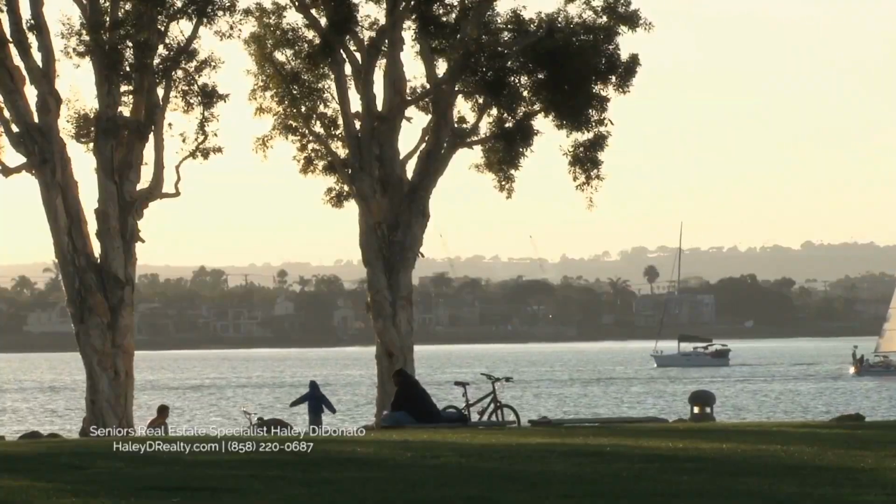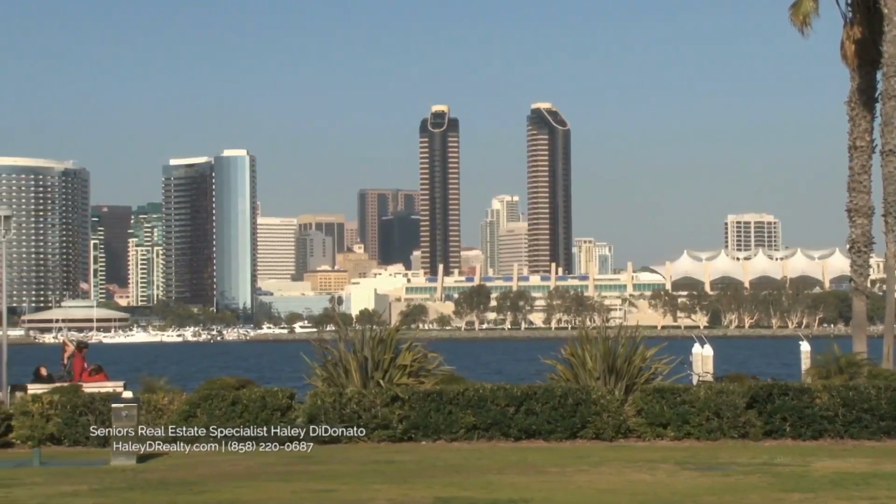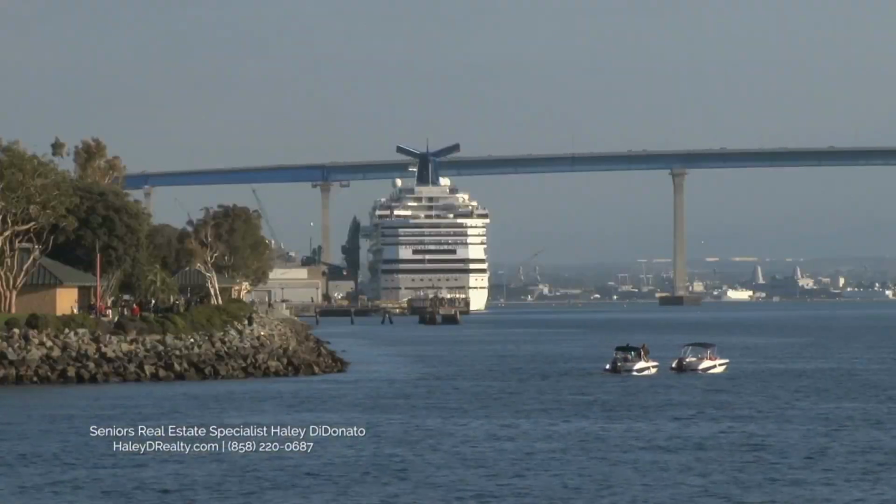Encinitas, Del Mar, down to La Jolla. A lot of those are coastal cities, and that's the great thing about being here in San Diego. You're pretty much on the coast, whether honestly you're in El Cajon or you are in Oceanside. You have every tool in your belt, Haley.